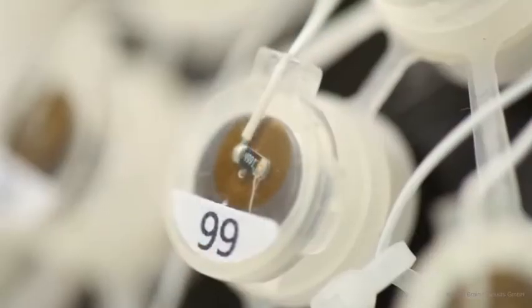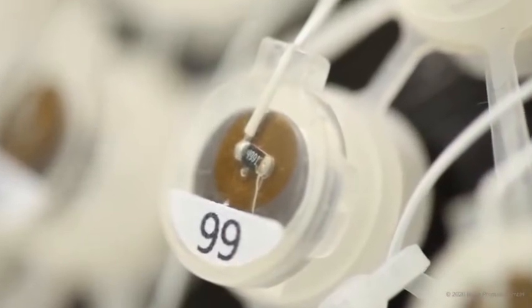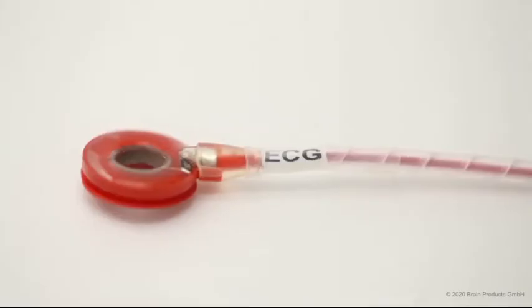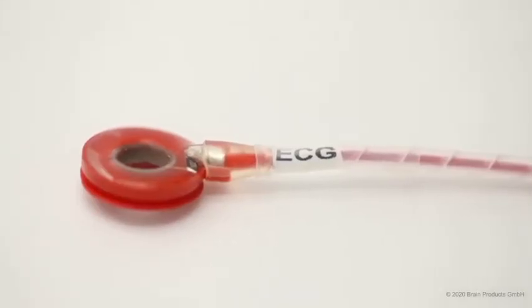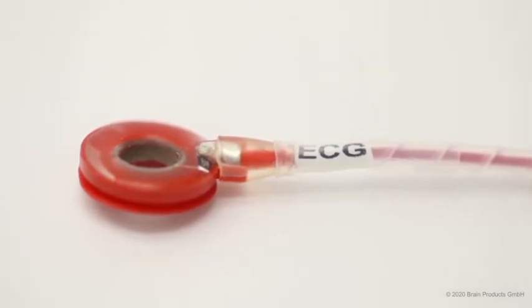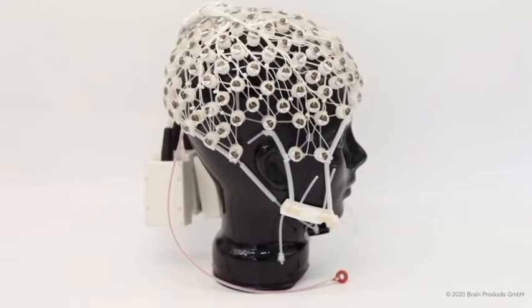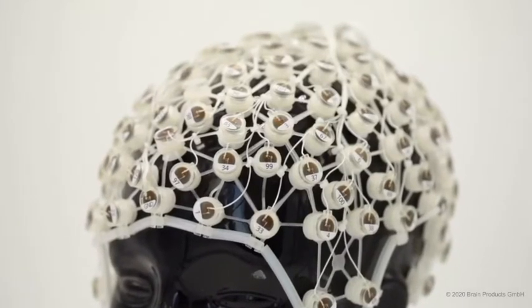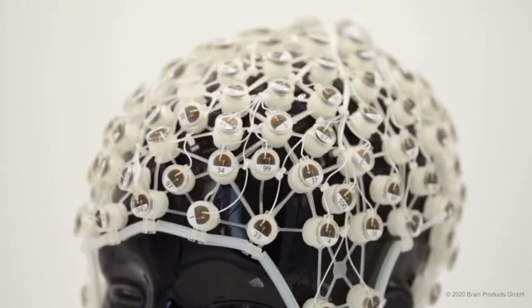The MR version of the RNet also has some additional features. It has current limiting resistors in the electrodes and in the connector box for safety. And we also have a gel-based ECG electrode that is much flatter and easier to lie on in the scanner. This cap is 128 channels. However, it's also available in 32, 64, and 96 channels.